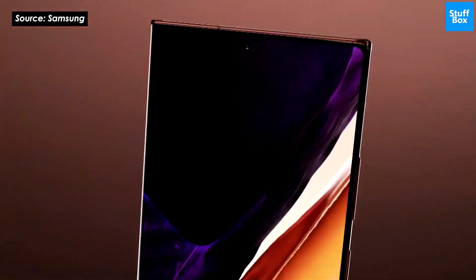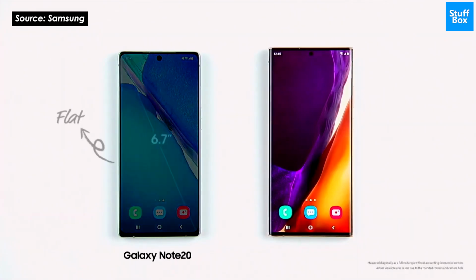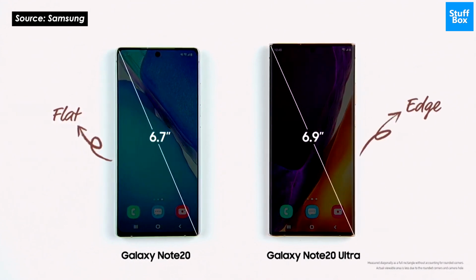The new Galaxy Note 20 comes in 2 versions, the Note 20 and the Note 20 Ultra. The Note 20 has a 6.7-inch screen, and the Note 20 Ultra has the largest smartphone display yet in our Note series at 6.9 inches.